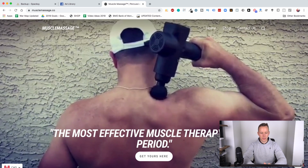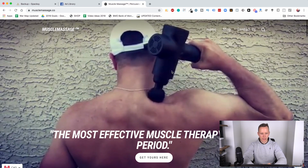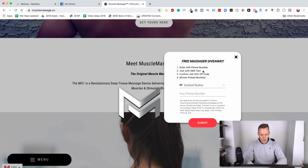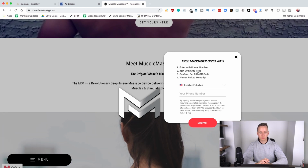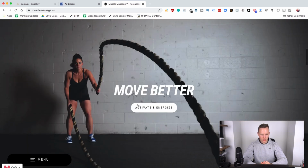So this one is basically like the most popular version of this product is the Theragun. Now, I'm not sure if they have a patent on this or not, but if you did your research, then you can sell this. If not, then do the research. But okay, free massager giveaway. Enter with phone number, join with SMS. This is really, really good. So right away, the person who owns the store, they're grabbing people's phone numbers through this free massager giveaway. Fantastic idea. Really great.